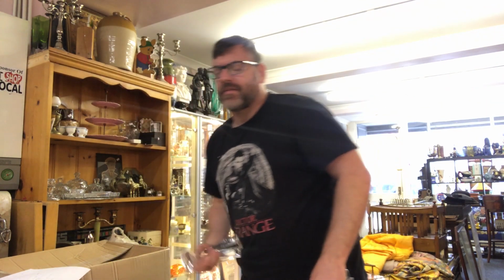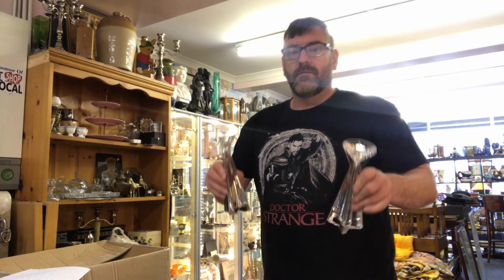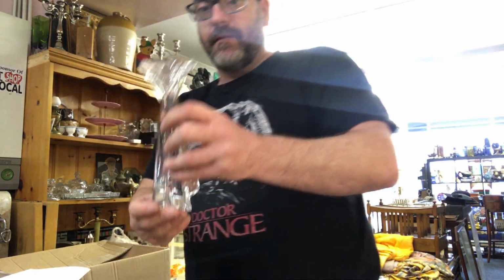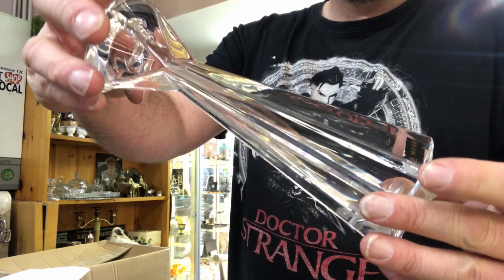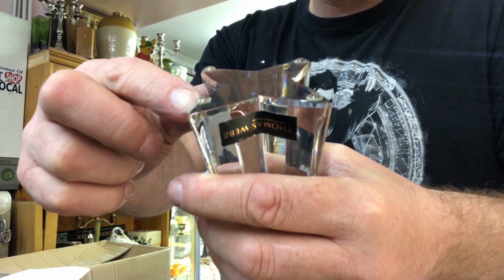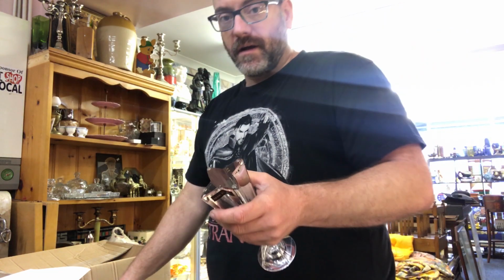My final piece, this is the one I wasn't 100% sure about. I think I had it off Gary, but I'm not 100%. I'm sure I did though. It was a pair of Thomas Webb crystal candle holders. I loved the shape. They have a beautiful shape to them. They've got their original label. Now what they have got, if you can look here, can you see these little dimples? Little rubber feet. Now this one's missing a couple.